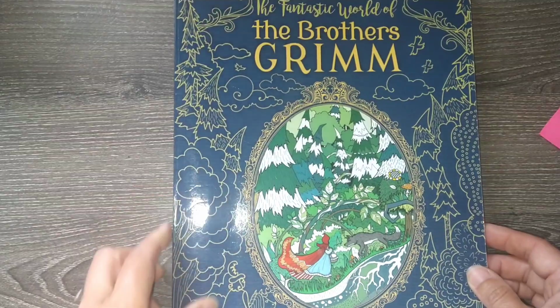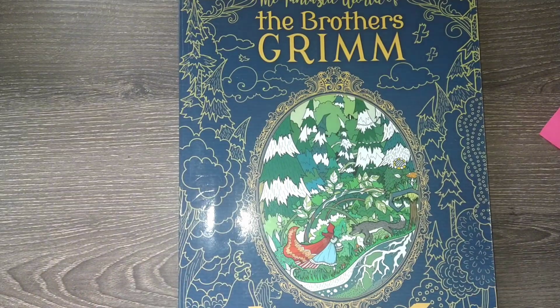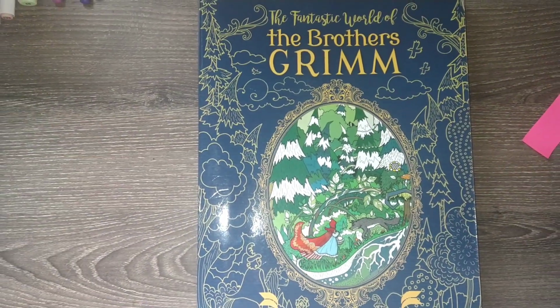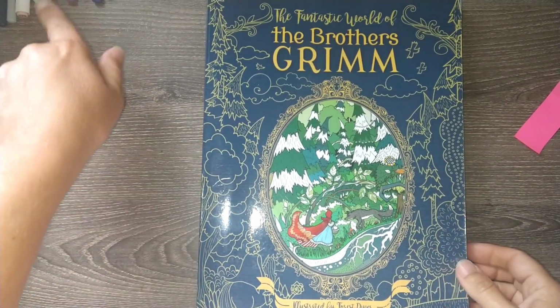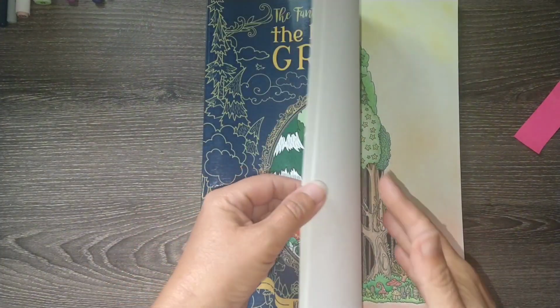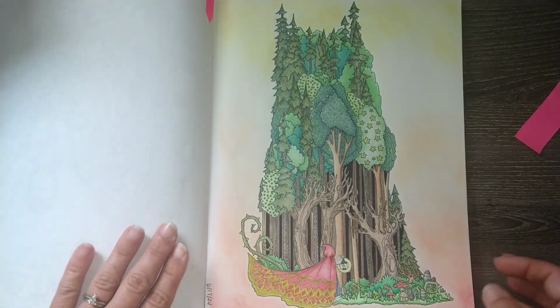And then I have In the Fantastic World of the Brothers Grimm. This is by Forrest Diver. And I should probably come out a touch more for this one. Alright, please excuse my pencil mess over there. That is the start of prep for a video, so it's living there for a moment.